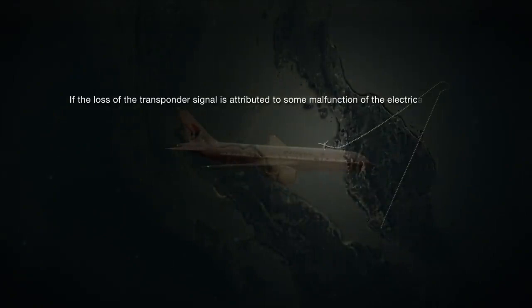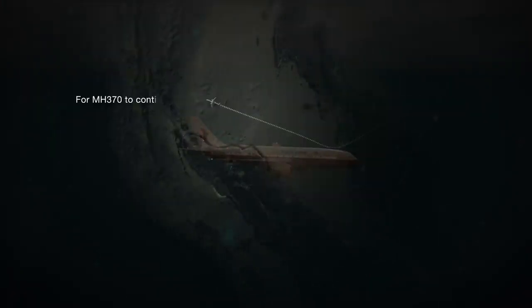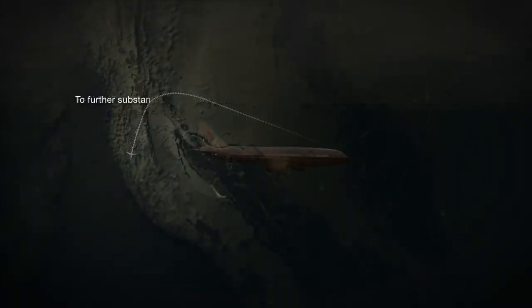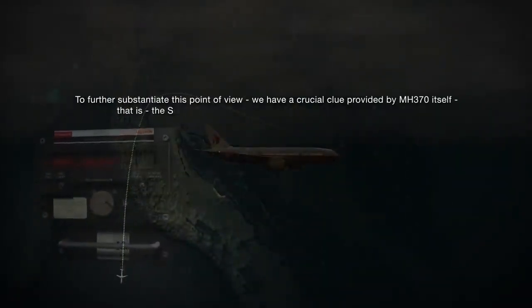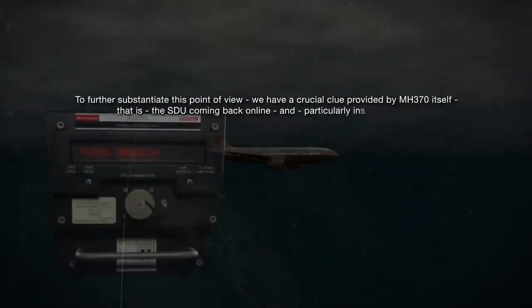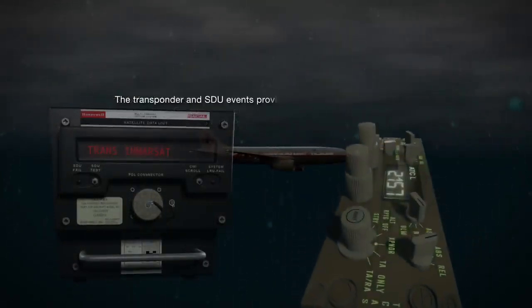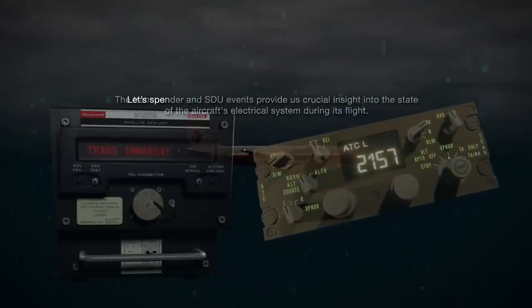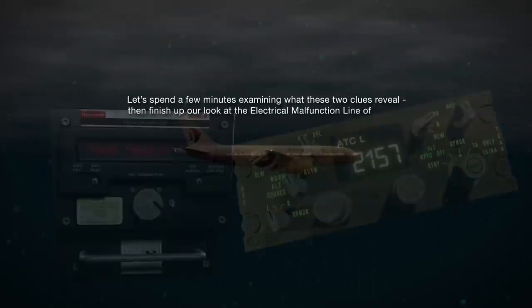If the loss of the transponder signal is attributed to some malfunction of the electrical system, the aircraft would have needed to take immediate measures to land. It did not. For MH370 to continue flying for 7 hours, a robust electrical system would be needed. To further substantiate this point of view, we have a crucial clue provided by MH370 itself, that is, the SDU coming back online, and particularly insightful is the SDU's final logon at the end of the flight. The transponder and SDU events provide us crucial insight into the state of the aircraft's electrical system during its flight. Let's spend a few minutes examining what these two clues reveal, then finish up our look at the electrical malfunction line of pursuit.